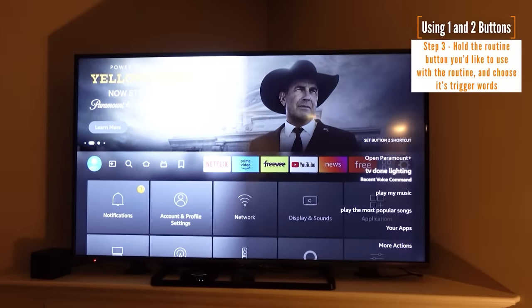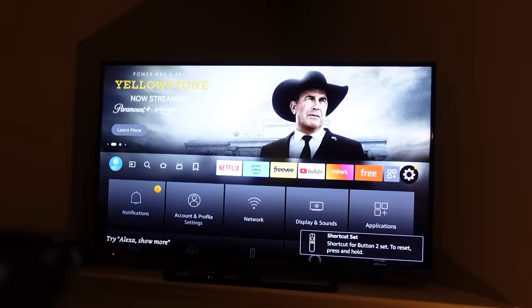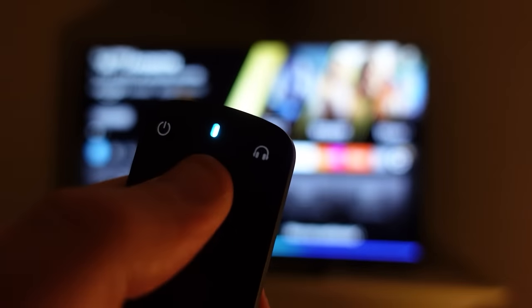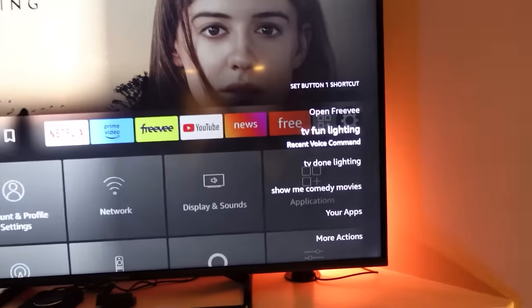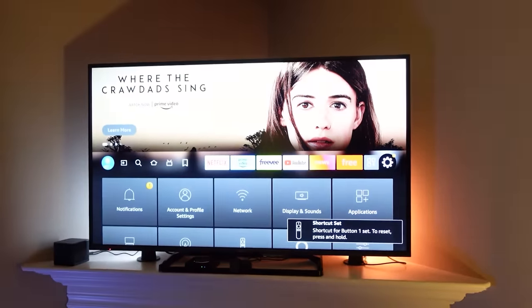Now you can pick from many standard actions, so they can be buttons that help you navigate around your Fire TV. Or if you want that voice command that starts your routine, it'll show up at the top of the list of choices for that button. Then you pick that command, and from that point forward, when you press that button, the routine will run.